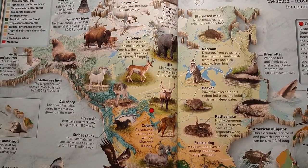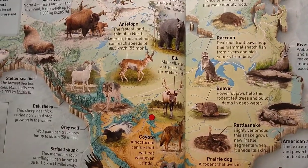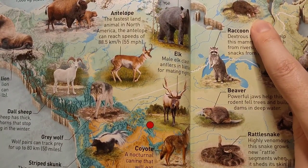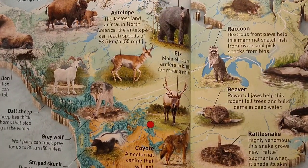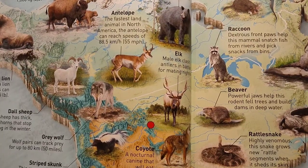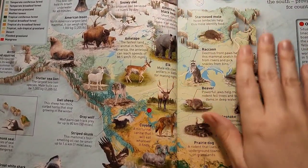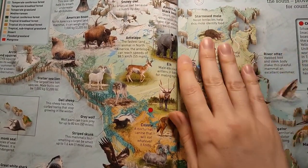Can I zoom in for you? Oh, I don't know if you can see the nose. Ugh. Anyway. What sort of mammal has tentacles up his nose?